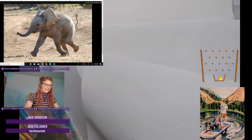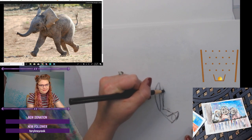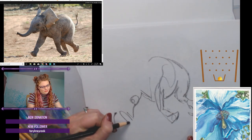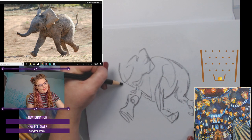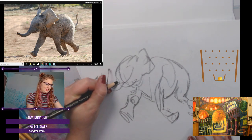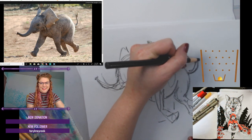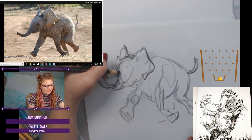Oops. Oh my goodness, look how cute that is. Darn it, I only have a minute to draw him. And he's so cute though. Look how cute it is. I have to say that baby elephants are possibly the cutest babies. Honestly, I don't know what it is about baby elephants that are so darn cute. But they're so cute. I wish I had more time with this one. It would be fun.